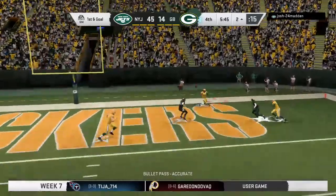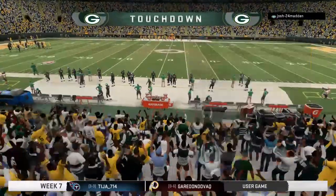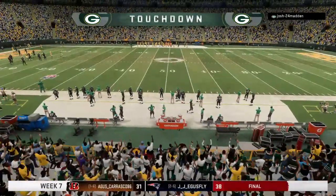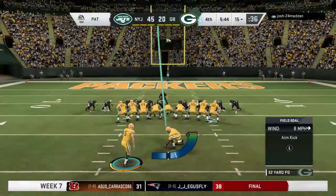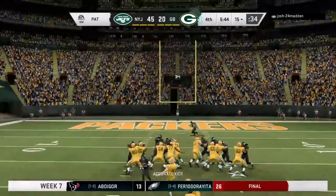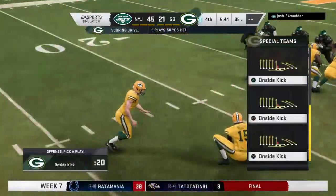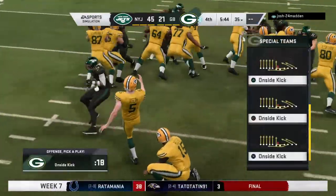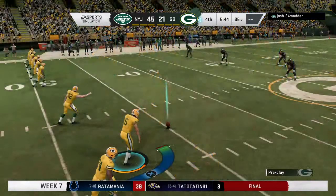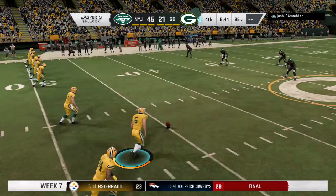From the gun, here's Brissett. And he's got it. It's caught for a Packers touchdown. Ezekiel Elliott. He scored on the ground and through the air. And the Packers make some inroads here on that deficit. The point after is good. And the lead is down to 24. So still lots of work left to do, but here comes the onside kick.